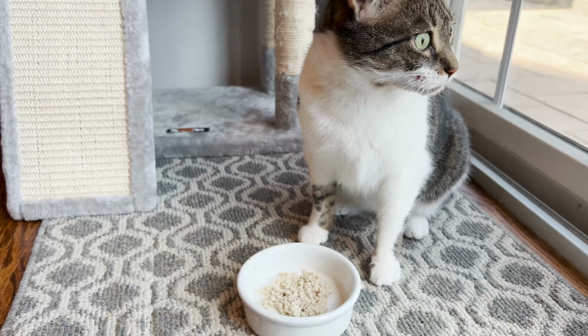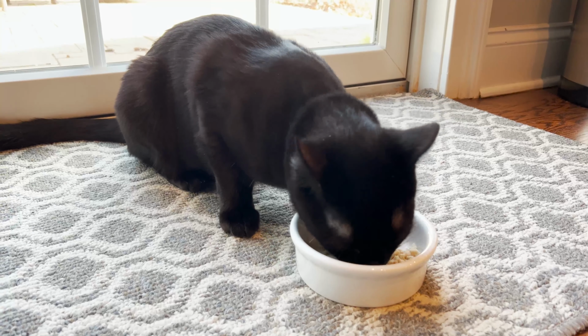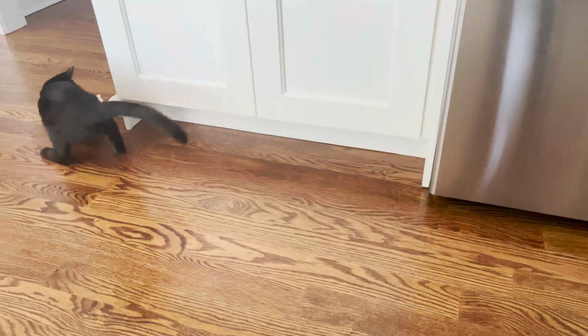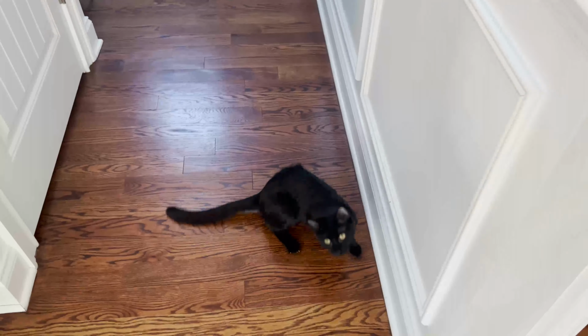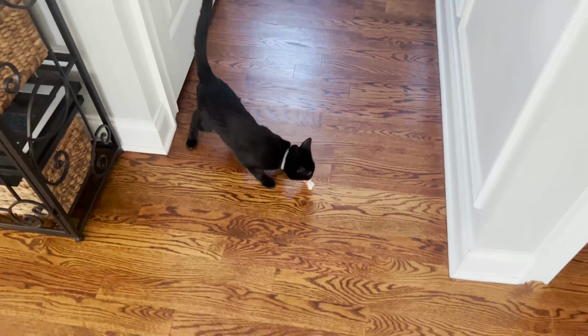But ultimately, if the cat doesn't like it, Smalls does have a money-back guarantee, so there's nothing to worry about there. And of course, as with most things, once your cat starts on a higher quality diet like Smalls, you should expect shinier fur, better energy, breath, digestion, all the good stuff.